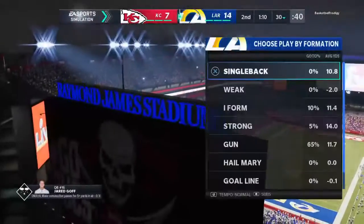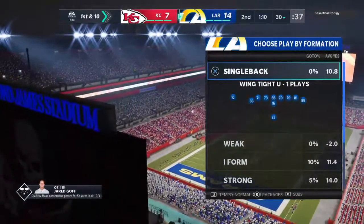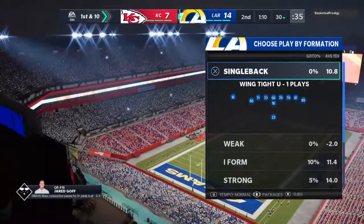So that'll be marked down as a 19-yard punt. And the Rams will go on offense here with a first and 10. 30-yard line.